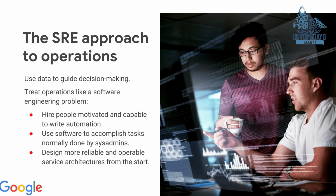So now let's talk a little bit about the site reliability engineering approach to operations. One of the key elements here is to use data to guide decision-making and take some of the emotion out of decision-making. We also treat operations like a software engineering problem. So we tend to hire people who are motivated and capable of writing automation. My boss was actually quoted in the Irish Times as saying, Google hires lazy engineers. We're looking at people that don't want to do the same thing over and over again. They want to automate themselves out of a job, using software to accomplish tasks that would normally be done by sysadmins. And the other thing that SRE focuses on is really designing more reliable and operable service architecture from the very start.